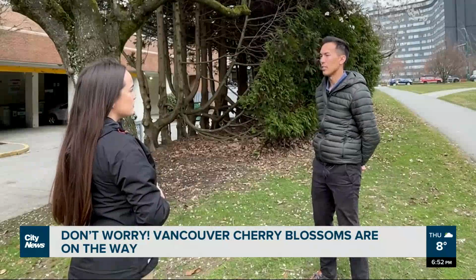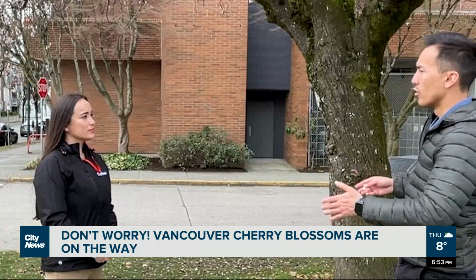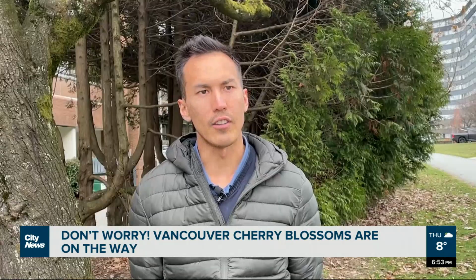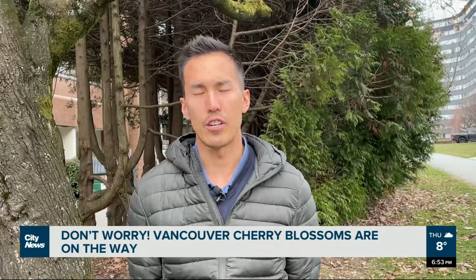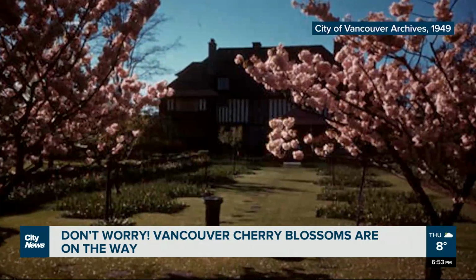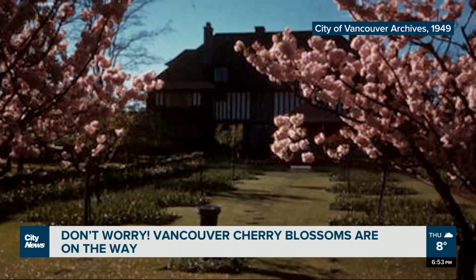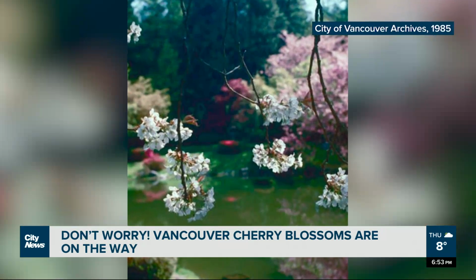Kilmo says admiring cherry blossoms has been a tradition in Vancouver for a long time. In the early 1930s, the two mayors of Japanese cities, Kobe and Yokohama, presented about 500 Japanese cherry trees to the Vancouver Park Board as a gift for Japanese Canadians who served in World War I.